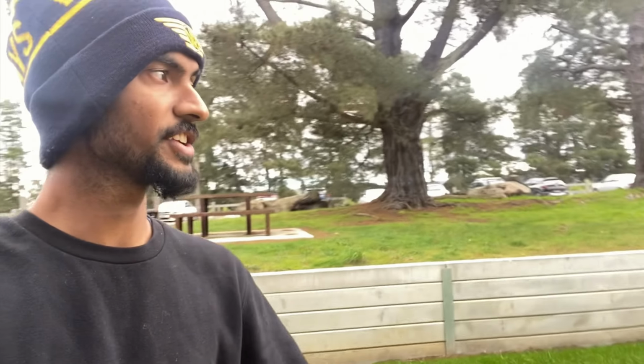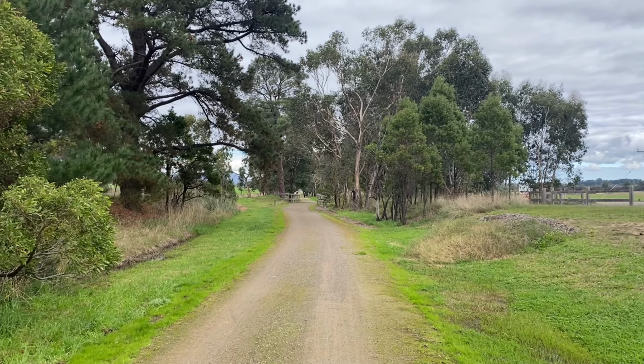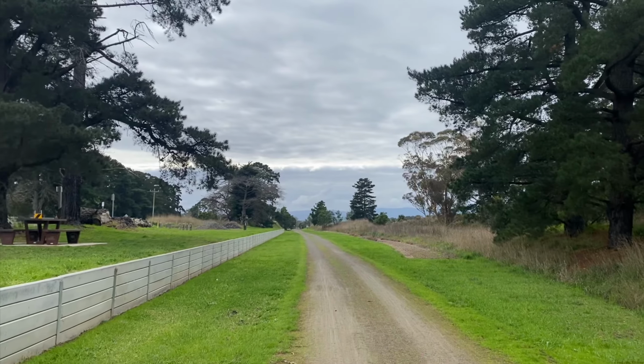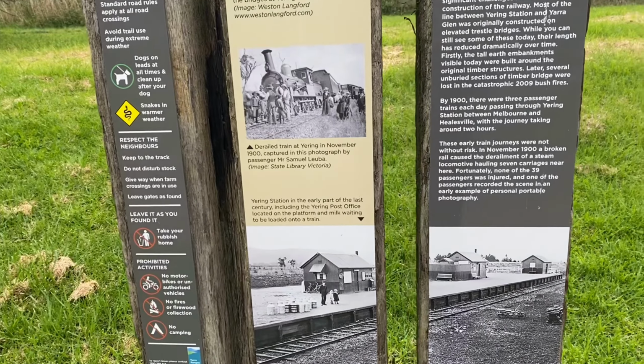But yeah, once again, you've got the platform, you've got some benches and some seats to sit and chill out and have a look at the old railway. So that way is back to Lilydale, and this way is to Healesville. All right, found the board.